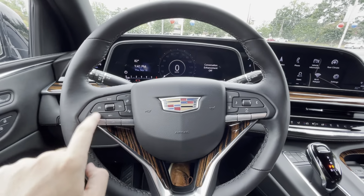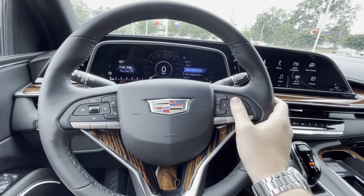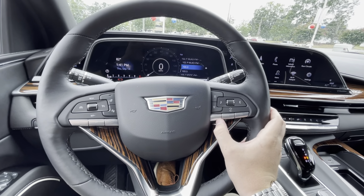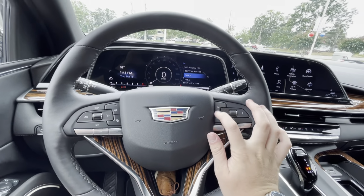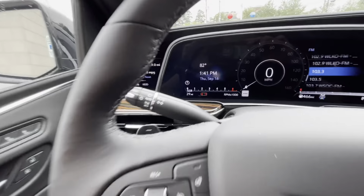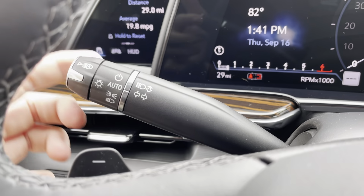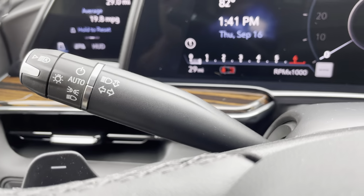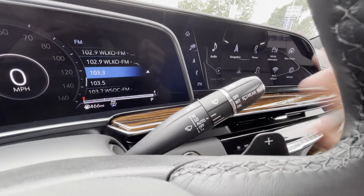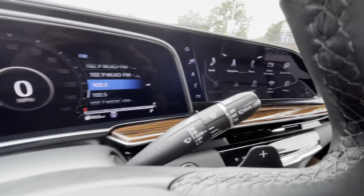Cruise control features right there. I've got my controls for my radio right here, my volume controls, my mute button right there. I can skip channels. All of my light controls are going to be right here on this stalk. You have automatic lights, automatic high beams. And right over here, I've got all my windshield controls, for wipers and whatnot. I need the wipers right now.